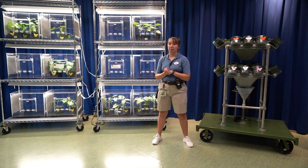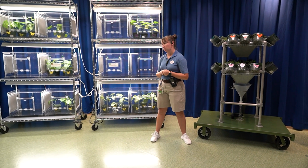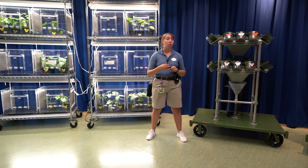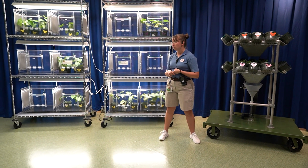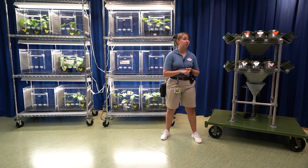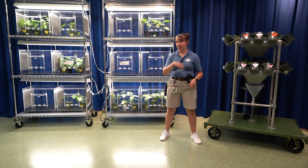The third way is chemical. We do use pesticides at the land once in a while. It is the very last resort. We try not to as much as we can. When we use pesticides, we use what are called soft pesticides. So it's going to be insecticidal soaps and horticultural oils. Rosemary oil is a really, really popular one. And it kind of works like a bug spray, so the bugs are just like, I hate that.